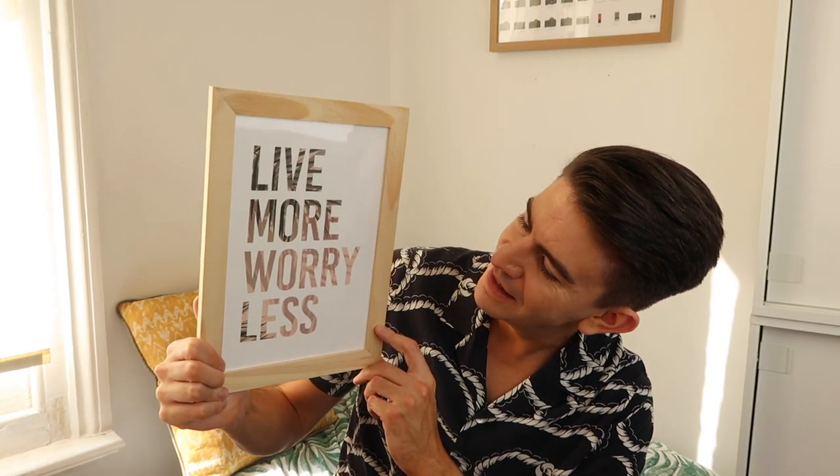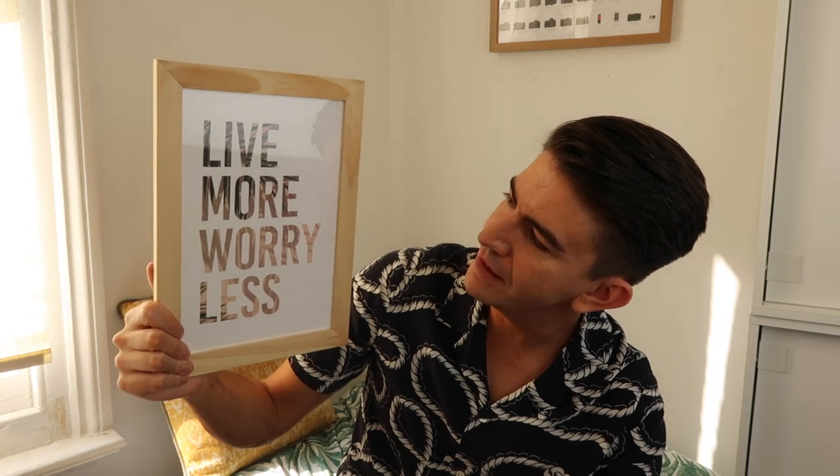This one says, live more, worry less, and there's a leaf print within the font. And that is something that I am aiming to do. Definitely, I think I'm good at living, but I'm not good at not worrying. I worry a lot. So that is just a little reminder to stop worrying. Just stop worrying. And now we're going to take a look at some bigger ones.